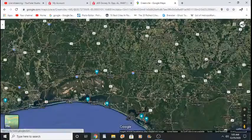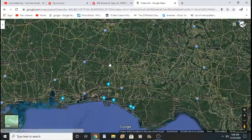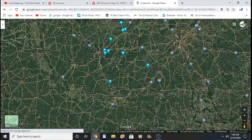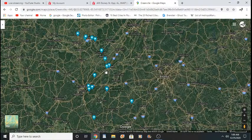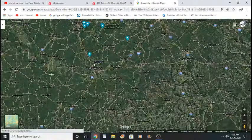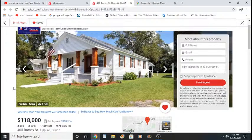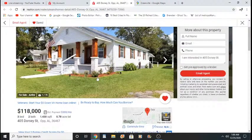So basically, Opp is in southern Alabama. They are a whole lot less likely to get snow there. I wanted to stay in the southern region of Alabama because of the snow. I knew that the northern region of Alabama was much better. We wanted to end up in this area up here, Albertville, Guntersville. That's the area we really wanted to be in, but I was afraid of the snow, so I ended up here. It'll snow in Opp, Alabama. It's harder.